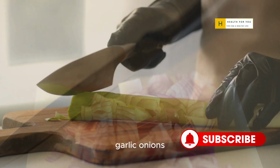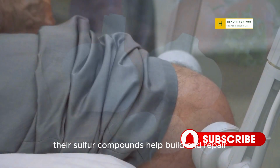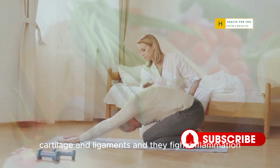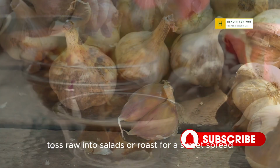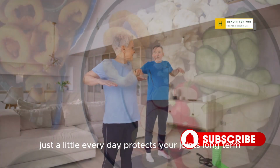Garlic, onions, leeks, and chives. These allium veggies are joint medicine. Their sulfur compounds help build and repair cartilage and ligaments, and they fight inflammation. Add them to meals daily. Sauté in soups, toss raw into salads, or roast for a sweet spread. Consistency is key. Just a little every day protects your joints long-term.